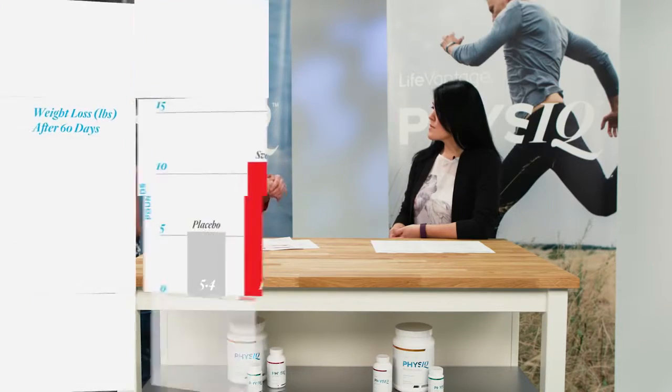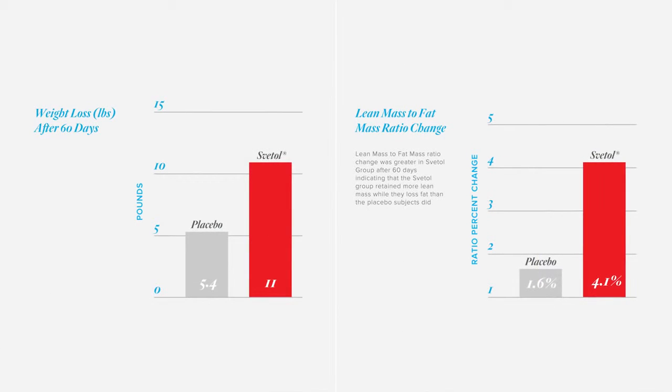We can also look at the result, and you will see on the screen the result. On the left side, you see the weight loss after 60 days. So the Svetol group lost over 10 pounds, whereas the placebo group lost less than 5 pounds. But more importantly, they lost more of the fat mass and maintained more of the lean mass in the red bar group, which is the Svetol group, versus the placebo group.